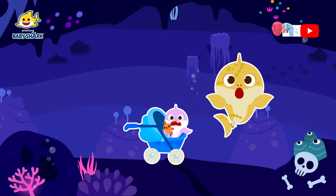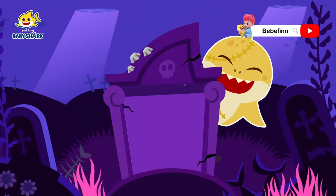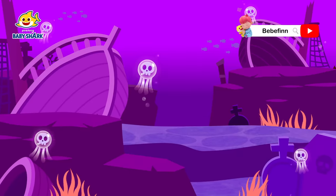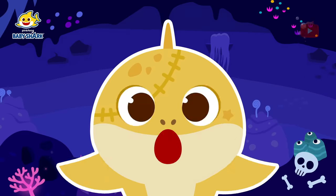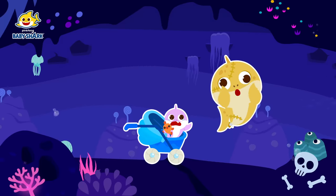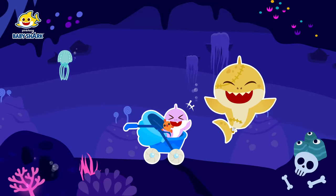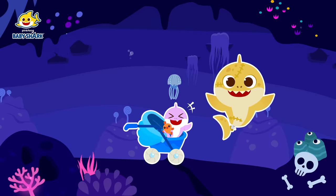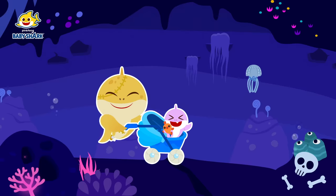Baby shark, where are you? Peekaboo! Peekaboo! Peekaboo! Here I am! Wow, the baby stopped crying. Little baby, let's go for a walk together.